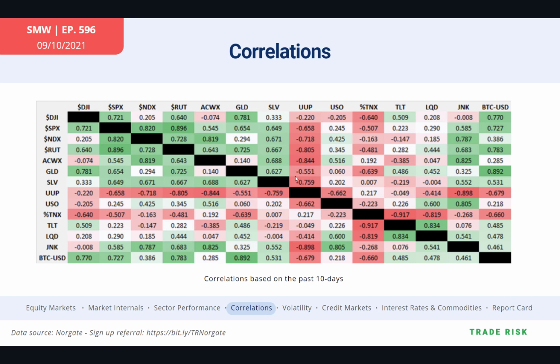Now, the dollar's not breaking out. It's not at new highs or anything like that, but just that movement, I think it was up about 0.5%, at least the index was. And that is certainly driving some of the narrative here.